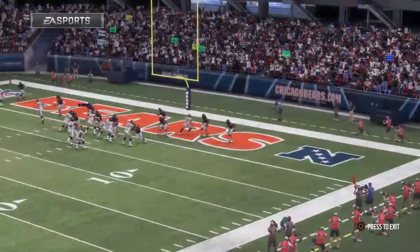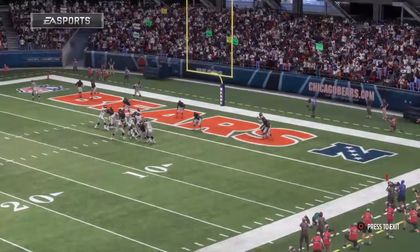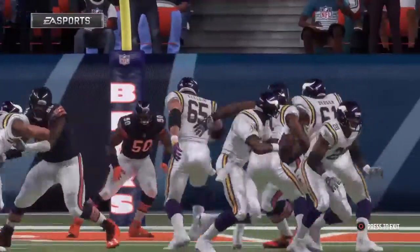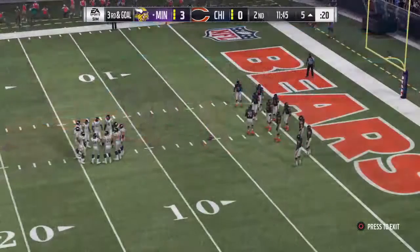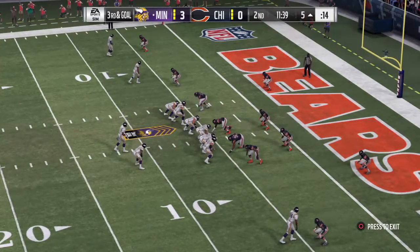When you're this close to the goal line, you've got to expect pressure from the defense, so the ball's got to come out fast. Got to get out of his hands quicker. The offense on third down, they've been okay. 2 for 3 thus far. They're looking at a third and goal here.